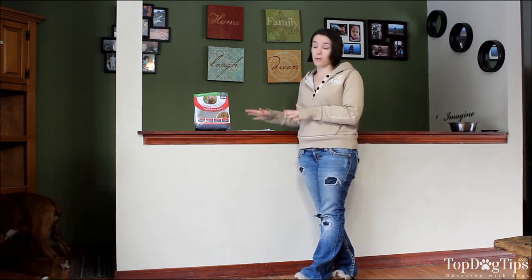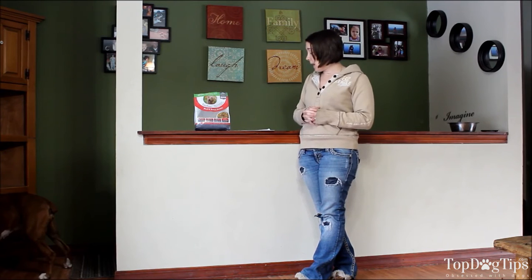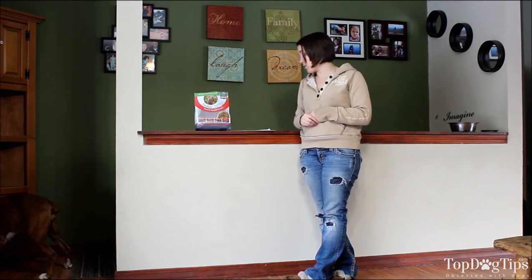If it is in your budget, again, these are probably one of the healthiest commercial dog food products that you can purchase. This is probably one of the healthiest diets for their entire line that you can buy for your dog. But this bag, again, is the 2-pound bag. It makes 12 pounds of dog food. It's going to cost you $24.99.